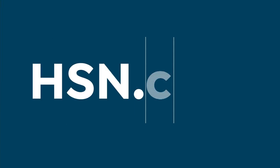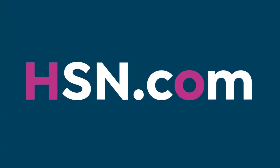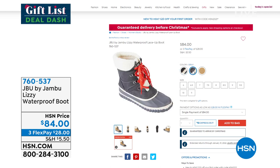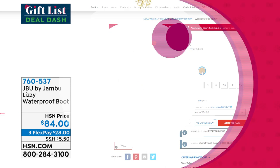It's a waterproof hiker style boot. It goes a little bit lower than the Lizzie or the Chile that I am wearing, but a little bit taller than the one we just featured, the Glenda. So just giving you a look at, oh, that one's fun. I love those colors. Get ready for winter. It can be fun when you're prepared. 760-537 is the item number.